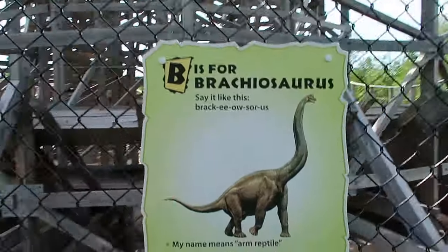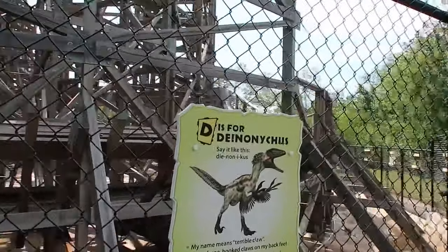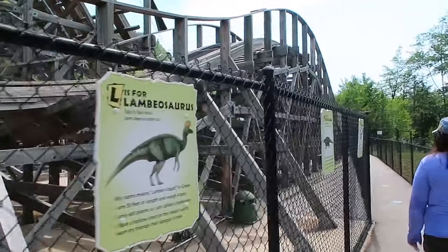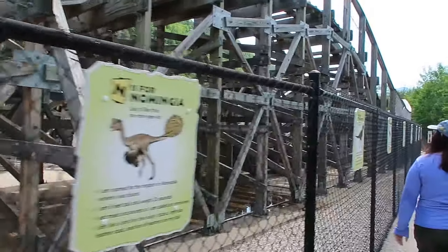They got some naming structures here. B is for Brachiosaurus. C is for, I can't pronounce that. But D is for, I can't pronounce that either. And the naming structures go on and on. I think they're probably going to go through A through Z. That's kind of cool. It's a good learning experience.